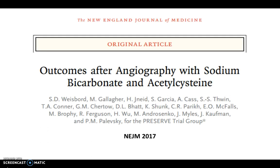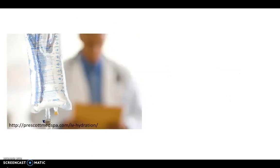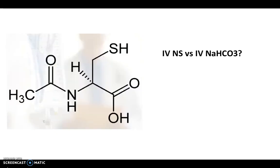Let's come to our next study, the NEJM trial. So the Lancet study did prove that IV hydration with normal saline doesn't really help, but what about IV hydration with soda bicarb? Does that help? Luckily for us, the NEJM article was already looking into this question. Also, the other thing commonly used for prophylaxis is oral N-acetylcysteine. And the NEJM study also compared N-acetylcysteine with placebo to see whether it really helped.